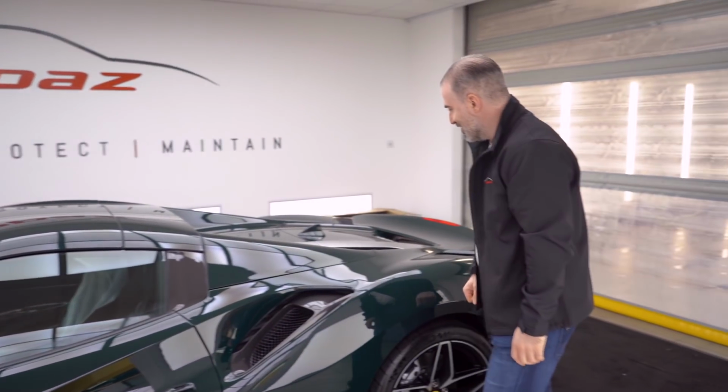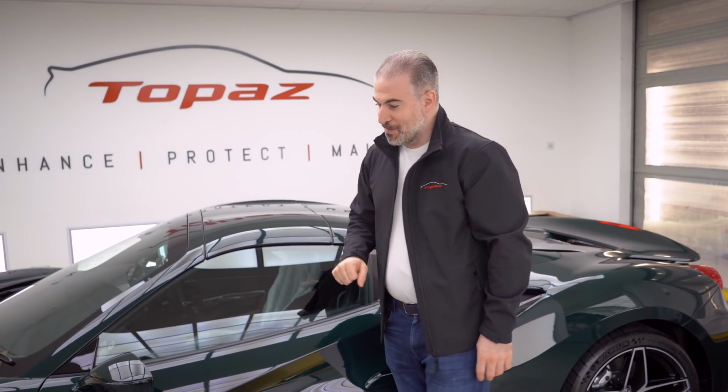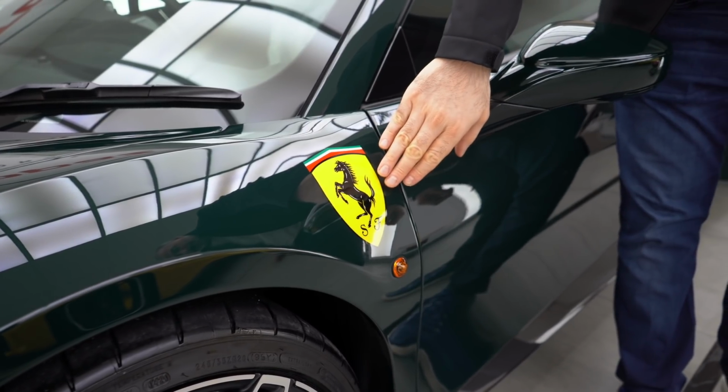But yeah, overall, fantastic car. Glad that we had this through the workshop, and I'm glad that I can show it to you. So yeah, sorry, I keep on staring at these badges. They look absolutely fantastic. Yeah, it's almost 3D.